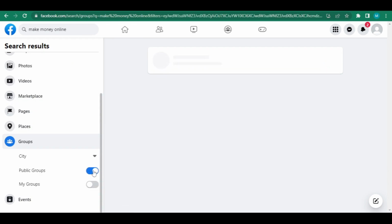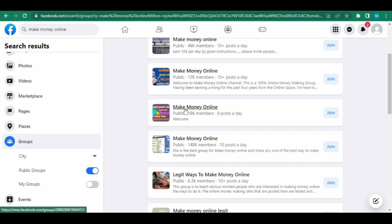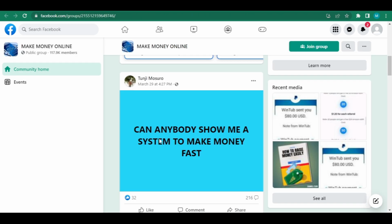This can help you locate a number of open groups that anybody can join. The good news is that you don't need anyone's permission to join any of these groups, and you can do it with ease. As an illustration, if you click on this group over here, you will be directed to a page with a ton of posts promoting various options to make money online. You only need to create a post that is identical to this one.